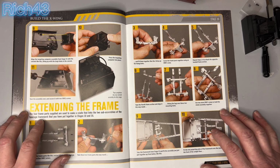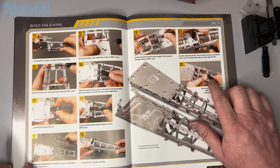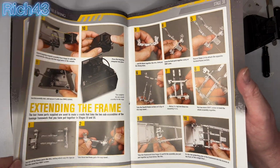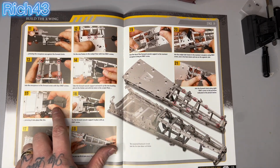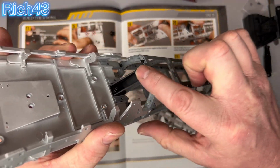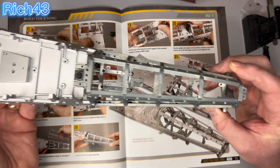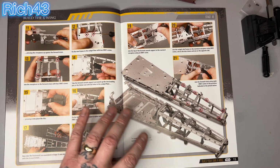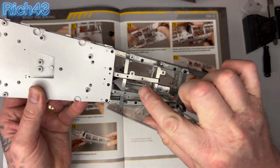So basically this is extending the frame from instruction 1 all the way to 21, and that's the part I said about in the beginning. So quick look at that forward console support. That's what that's on about, which is there, this part here. That's the support, basically, to support the framework. As you can see, guys, that's how it looks. That's the finished look, and that's where we should be at stage 36, which now you can see this is where we are. It was all about basically what we've seen in the past issues, screwing these parts together.